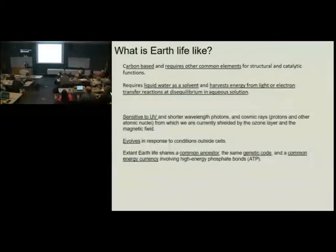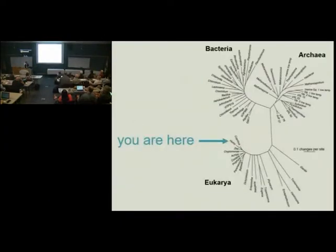Okay. Other things: sensitive to UV and shorter wavelength photons, evolves in response to conditions outside cells. That's the process part that we keep talking about. And last but not least, extant Earth. This may not be life's first rodeo on Earth, but we don't have any way of asking about that. So we can talk about extant Earth life sharing a common ancestor, the same genetic code, common energy currency involving high energy phosphate bonds. And I'll just put this slide up here.